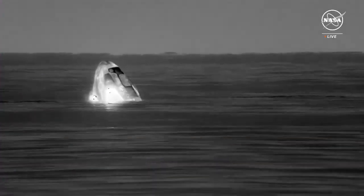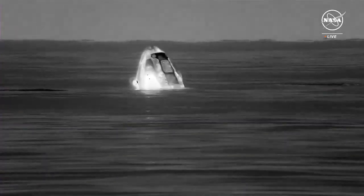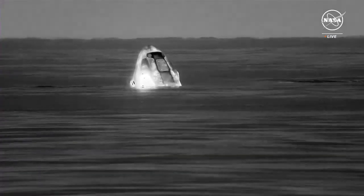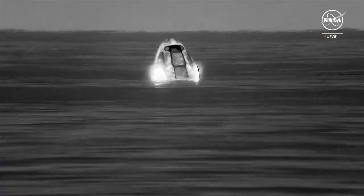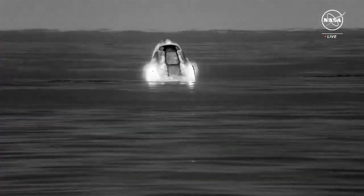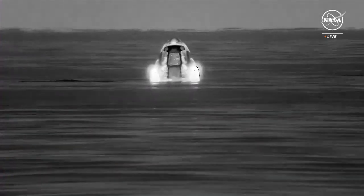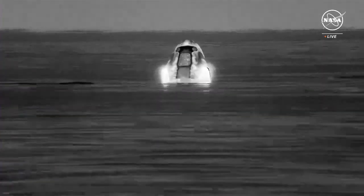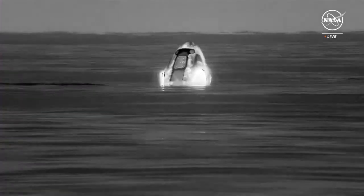What we're looking at right now is a thermal image. Once the recovery vessel is closer, I think it's stable 1. Copy, stable 1. So that was just Jasmin reporting on Dragon's position for splashdown. This orientation is known as stable 1, as we've seen in all of our Dragon splashdowns.